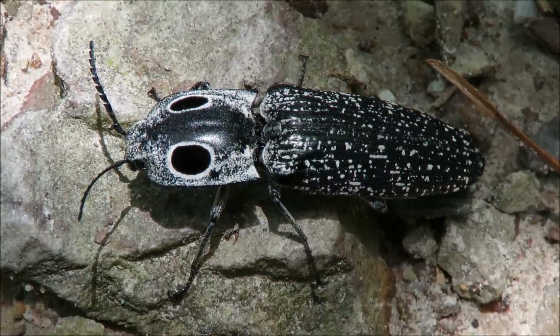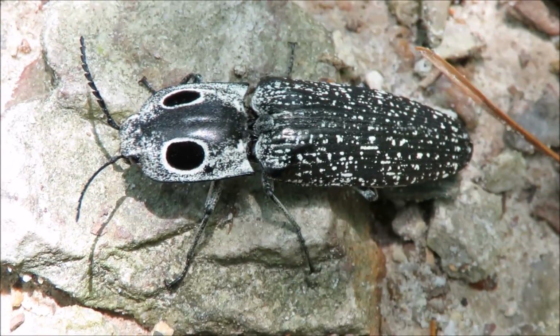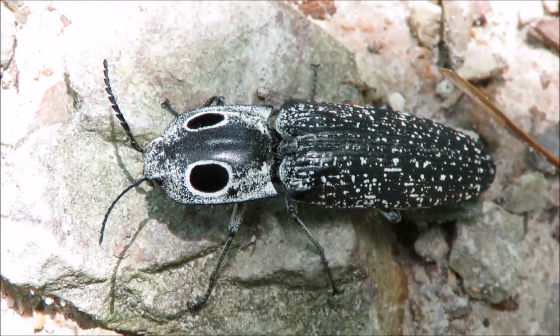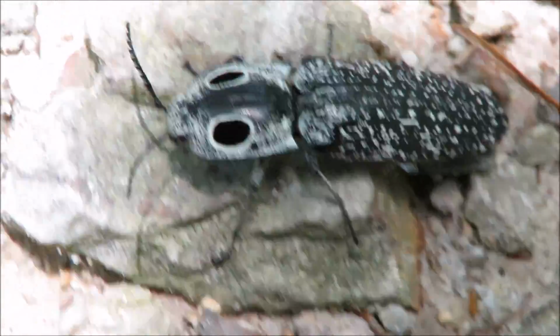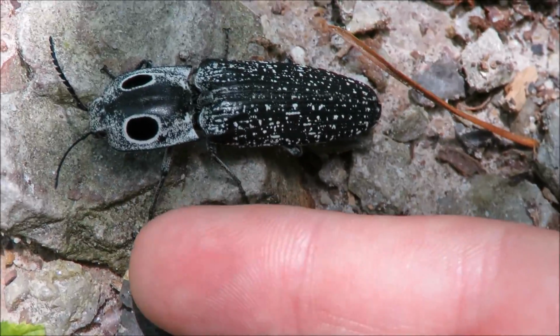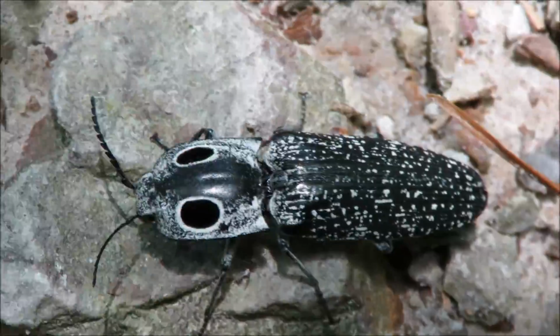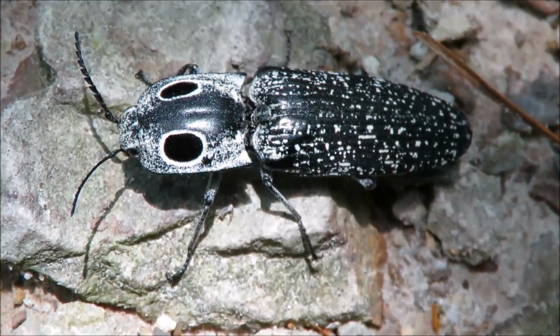Yeah, check that out. I guess those are supposed to be like two big eyes on the top. Not real eyes, but eyes that scare predators away. That is one big bug. Yeah, see, there's my finger. Wait, let me just put my finger down there. Cool. All right, well, I'll put him back where I found him.